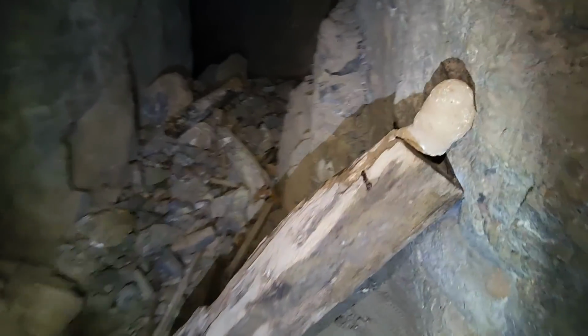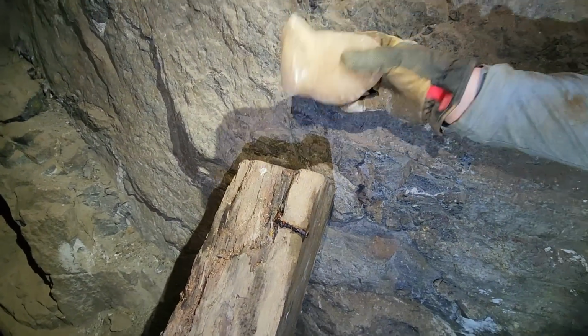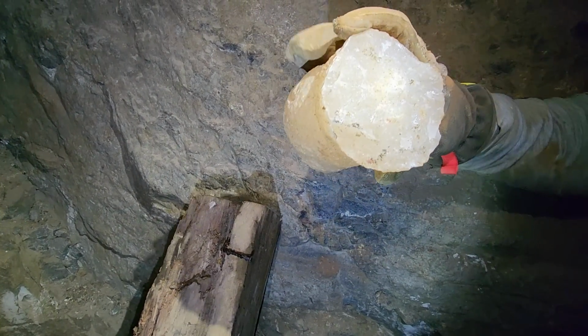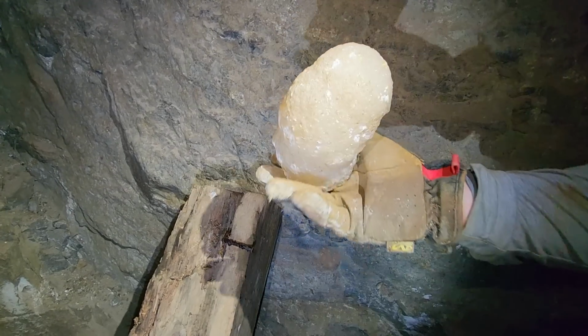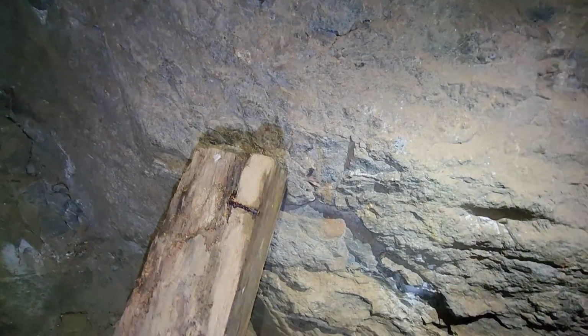Oh, also, definitely check this thing out. To your right. What is that? Oh, it's a cave formation, huh? Wow. It's thick. It's heavy. Yeah, it is. It's crazy. I can tell it is. Wow. Was that just sitting up there? It was on the ground. I think I set it up there.